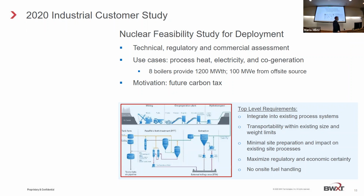So in 2020 we did an industrial customer feasibility study, where we looked at 1,200 megawatts thermal, 100 megawatts electric from an offsite source. They were worried about a future carbon tax that would really change their carbon-intensive way of doing business right now, and they really wanted to be able to do all of the process heat, electricity, and cogeneration. There are certain industries where, when you want to do these higher temperature applications, putting up a bunch of solar or wind and then trying to get electric heaters to give you the process heat you need just isn't going to work, right? And so folks, even in carbon-intensive industries, are looking at decarbonizing the production of their carboniferous products.